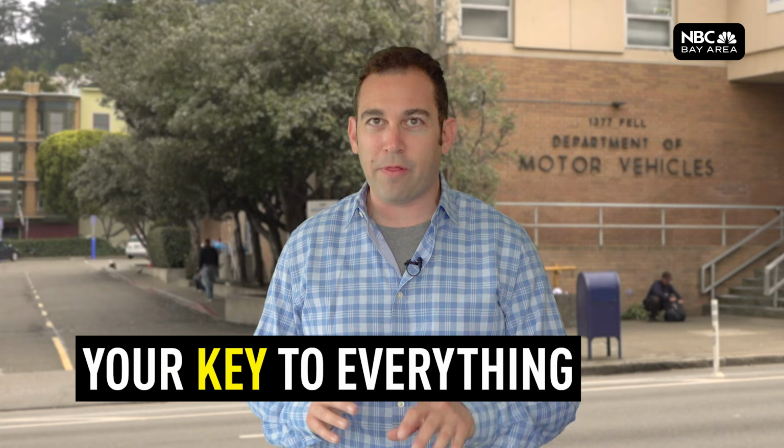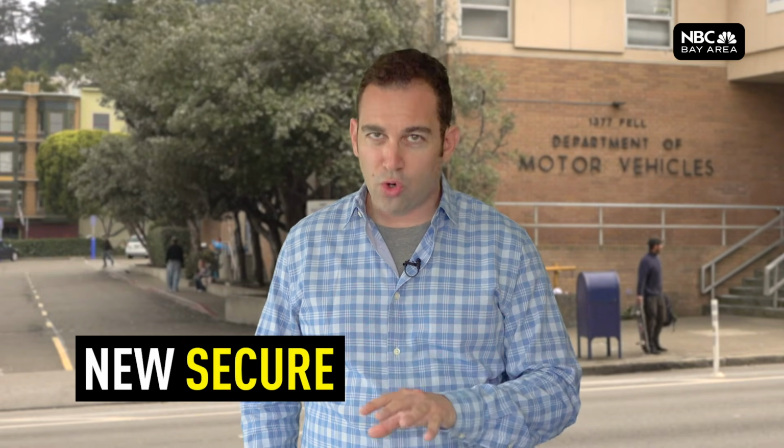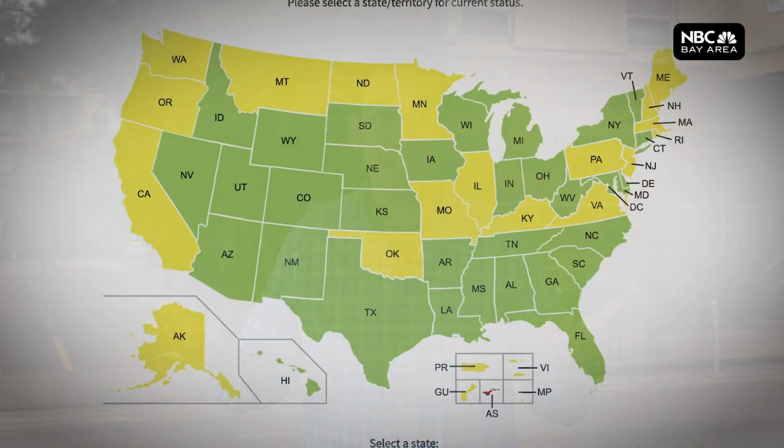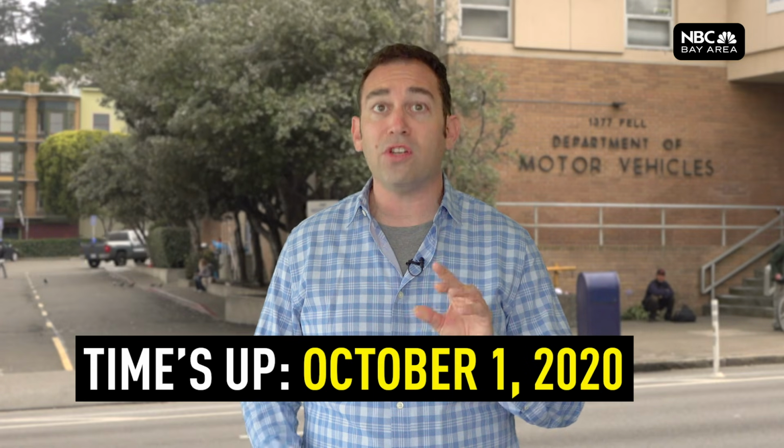Think about it. Your driver's license is basically your key to everything. You need it to go to a bar, pick up a concert ticket, or get on an airplane. So the feds want to make that key harder to copy. They gave states a deadline to design a new, more secure driver's license, and of course, most states missed the deadline and asked for an extension. Here in California, that extension runs out on October 1st, 2020.